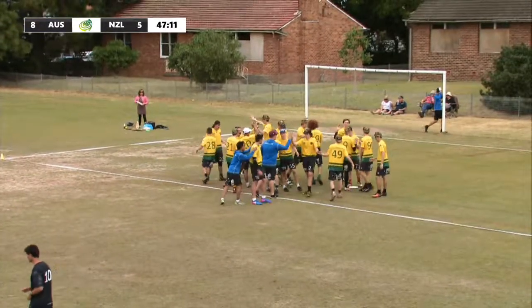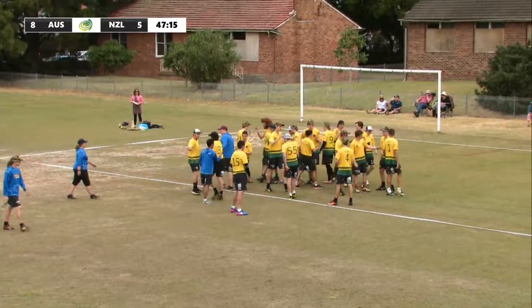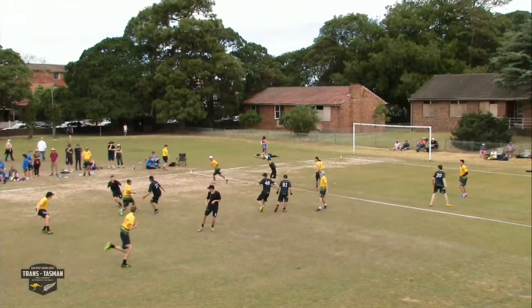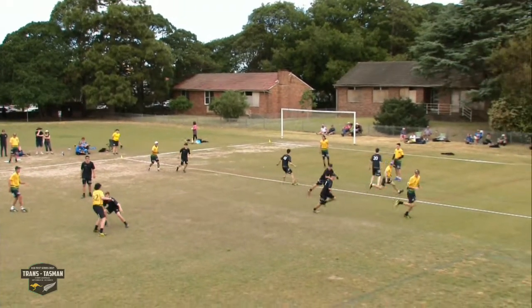It's great work from the Australians. They're really looking fired up. And that is half time here. Game two of the three-match test match series. Of course, New Zealand up 1-0 at the moment. Australia taking half, which will be positive for them, 8-5.